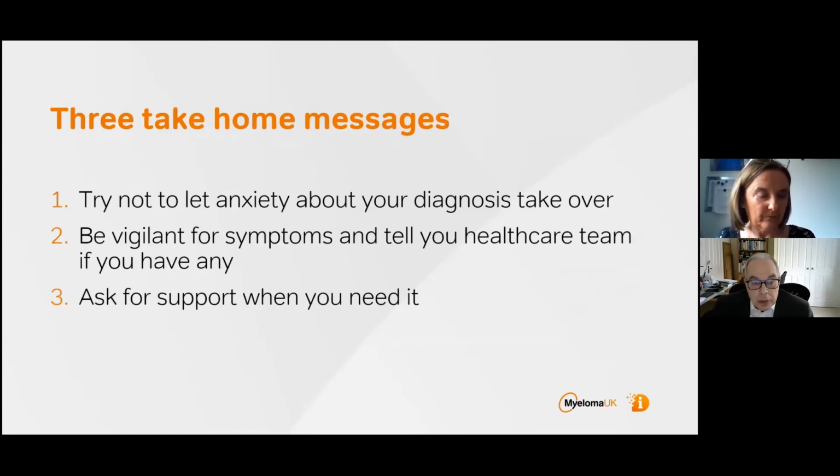I hope we're not going to bombard you with too much information this afternoon, but there are 3 take-home messages I'd like you to have at the end of the talk. Please don't let anxiety about your diagnosis take over, and obviously having more information about diagnosis usually helps reduce anxiety. We're going to remind you to be vigilant for new symptoms that might suggest that smouldering myeloma might be progressing, and to tell your healthcare team if you have any of those symptoms. And please do always remember to ask for support when you need it.